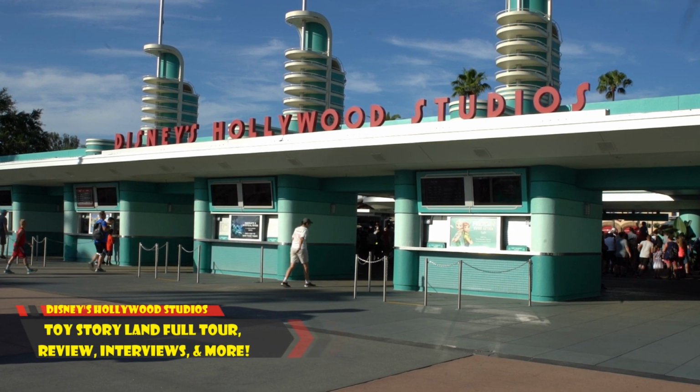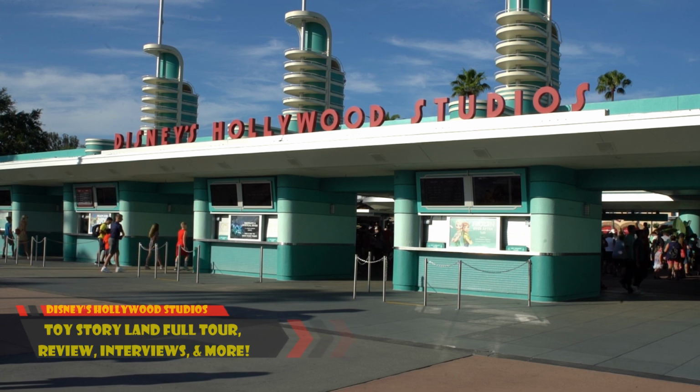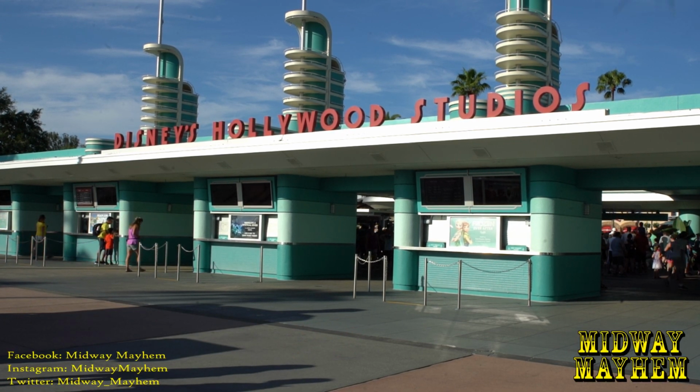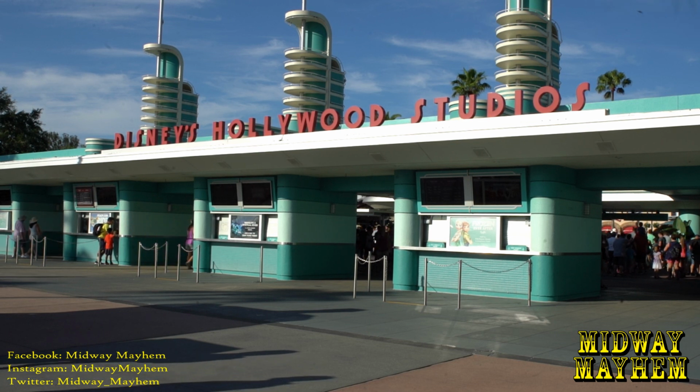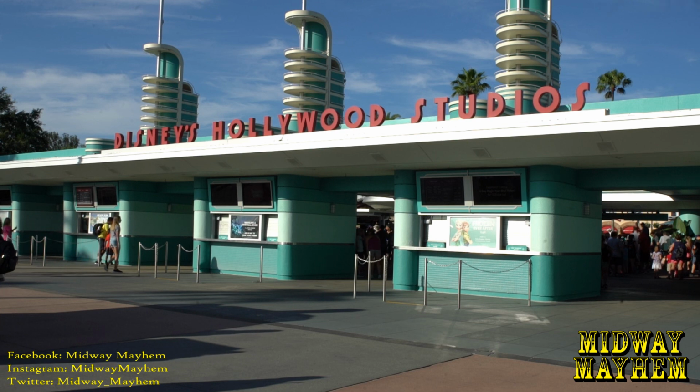This is Dan, and we have Lauren, and we are here at Disney's Hollywood Studios today. And guess what we have going on? Toy Story. So the whole new land is going to be opening up. We have Slinky Dog Dash. We have the alien swirling saucers. And some other neat stuff. Is there anything you're really looking forward to?